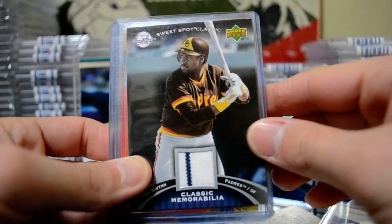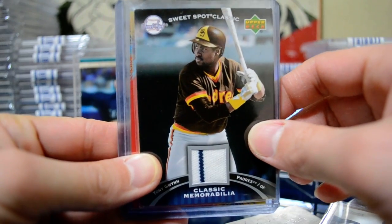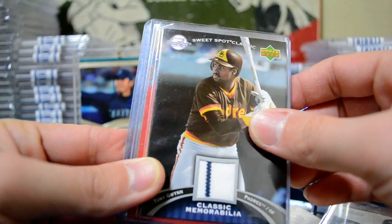Next up, a really nice Tony Gwynn jersey swatch with a pinstripe, in the old school kind of chocolate type uniform, but very, very awesome, when he was much thinner.